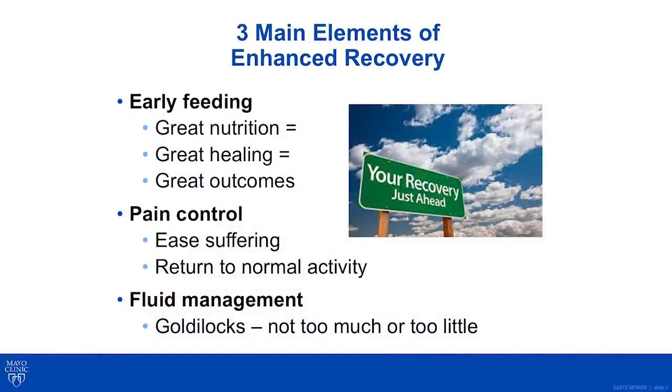There are many things we do to enhance recovery, but I think it's easiest to divide them into three categories. These include optimizing nutrition, achieving excellent pain control while minimizing the use of opioids, and maintaining normal fluid balance. The first, optimizing nutrition, is the easiest. This is important because nutritional status directly impacts your ability to heal, which improves recovery.